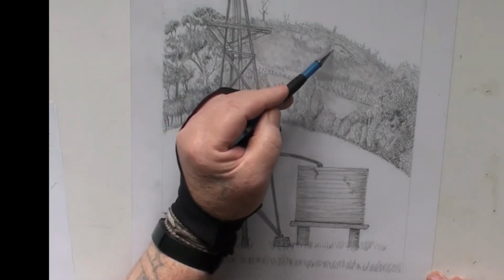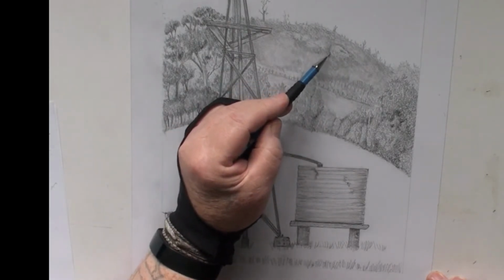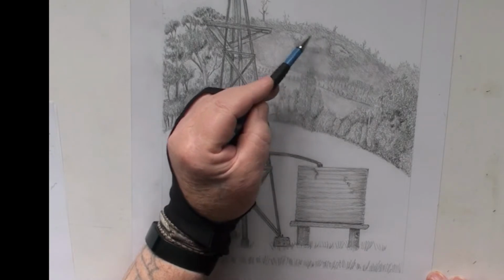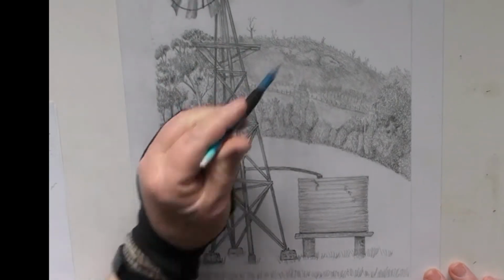It's quite a busy picture in the background, but you know, I may end up just rubbing all that out. I'm not sure yet, but I just wanted to play around with things and just experiment, because it was one of these pictures where I just had it in my head and made it up as I went along. The main thing is it was really just to try and get the windmill.